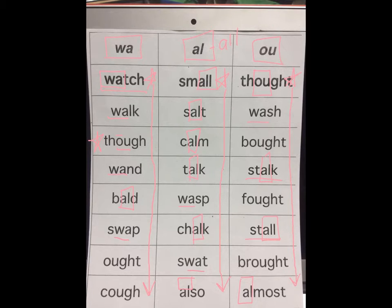So let's go through the rest of this. Ought, OU is making the "ah" sound, cough. Now be careful of that because the GH is making an F sound this week. Okay. Then we have nothing in our middle column. And our last column we have bought, fought, and brought.